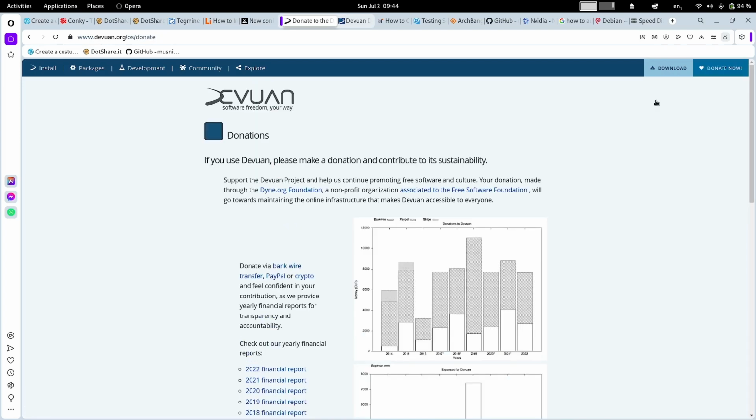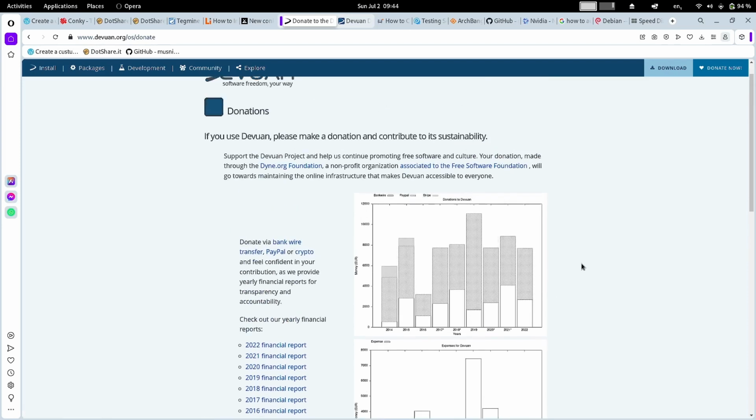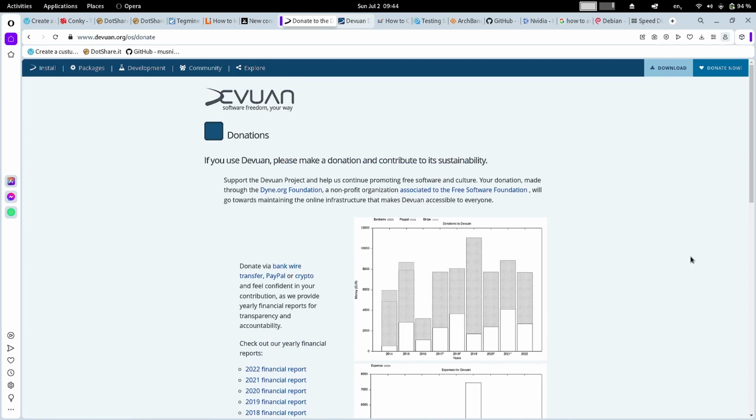So you can see here. You can donate your money via bank wire transfer, PayPal or crypto, and some financial reports for the years gone by are given, from 2022 to 2014. So you can check that out. It will build confidence in the donor to donate. The financial report will show how the money was well spent. So that is the aim of publishing the financial reports here.